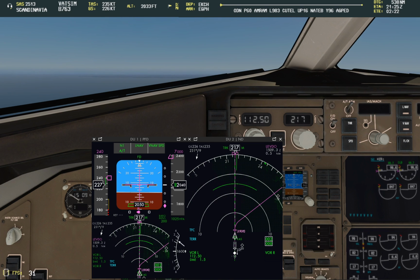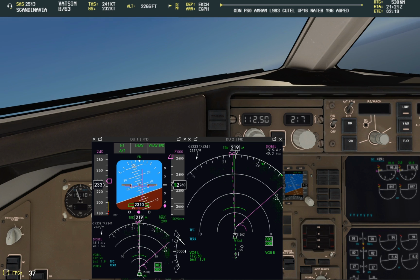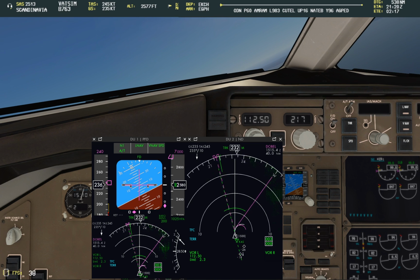KLM 295, you may contact Sweden now, frequency 118.4. Have a great flight, bye-bye. Let's set DME 2. Control on 118.4. Thank you very much for your ATC. See you around, KLM 295.